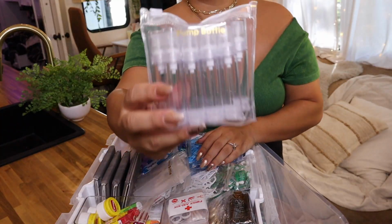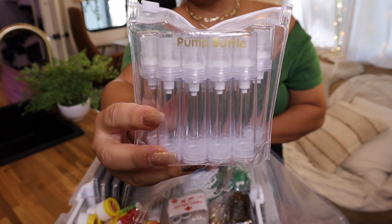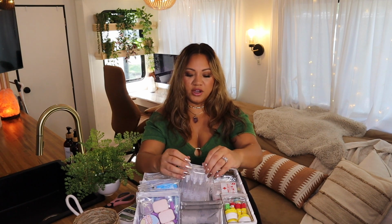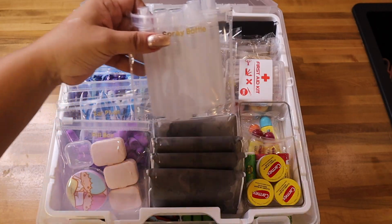Next up, we have these little containers. These are little pumps. I put my lotion and different things in here. So if you guys need to pump anything out, any type of cream or whatever, these are great little containers, and they're super small and sleek to fit in a minimal bag if you're looking for a small bag.